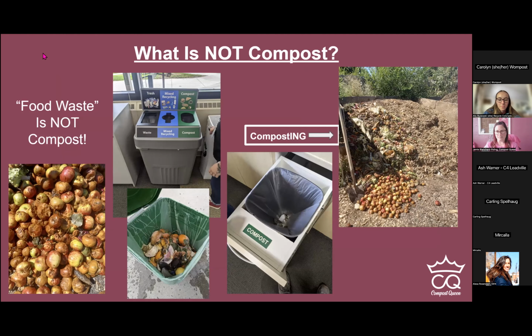All right, I'm going to sit on my high horse for a second because this is something that bothers me extremely. Food waste is not compost. This right here, these apples, this is not compost. People will say, I'm going to go put it in my compost bin. This bin here, this is not compost. This is food waste. And the reason why I'm a stickler on this is because there is so much confusion in this industry about what this is.